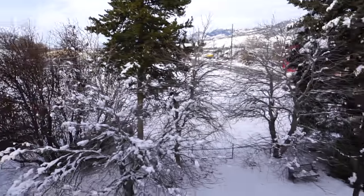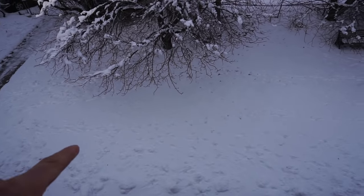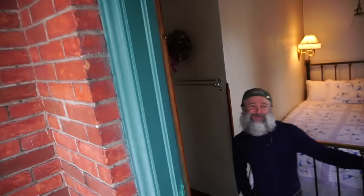And actually, this is where we did the snow angel filming. We set up a camera right down there and we made snow angels. Rainbow snow angels, that was fun, wasn't it? That was cold. That was cold. We gotta do that again.